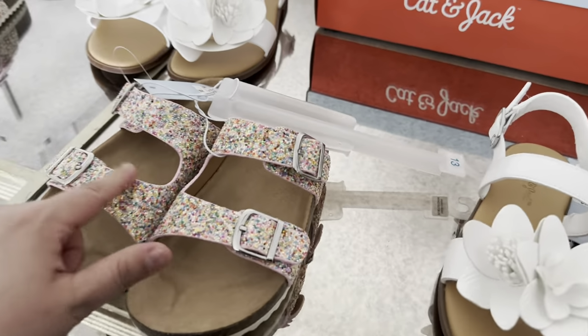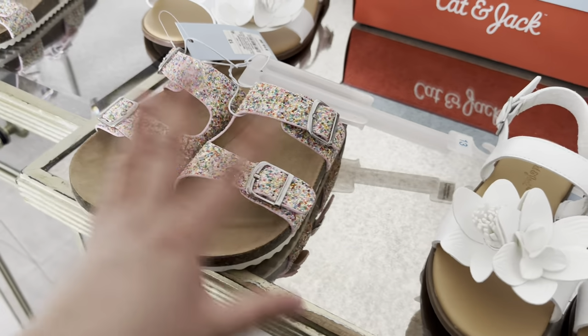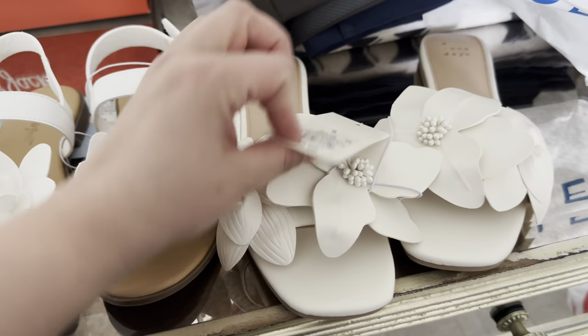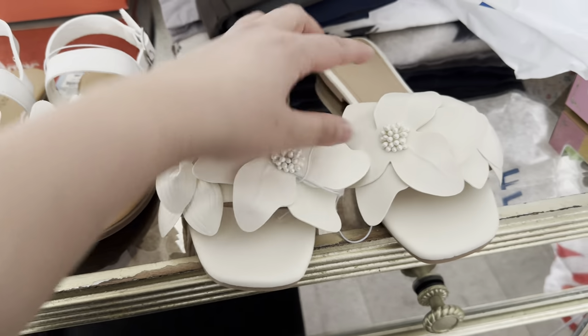And so these are the shoes. These shoes were $19.99. These give me total trolls vibes. And these shoes were $24.99. And then my shoes were $29.99. But I absolutely love these.